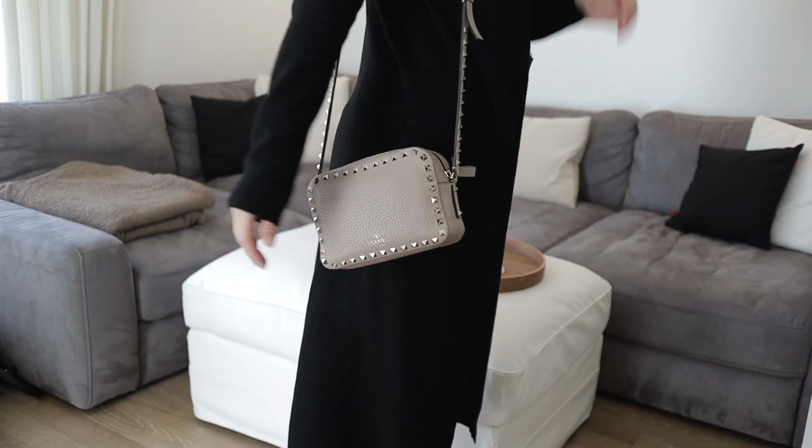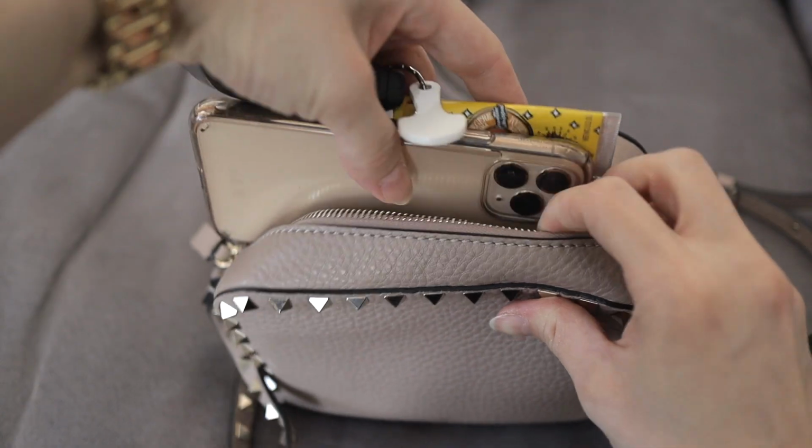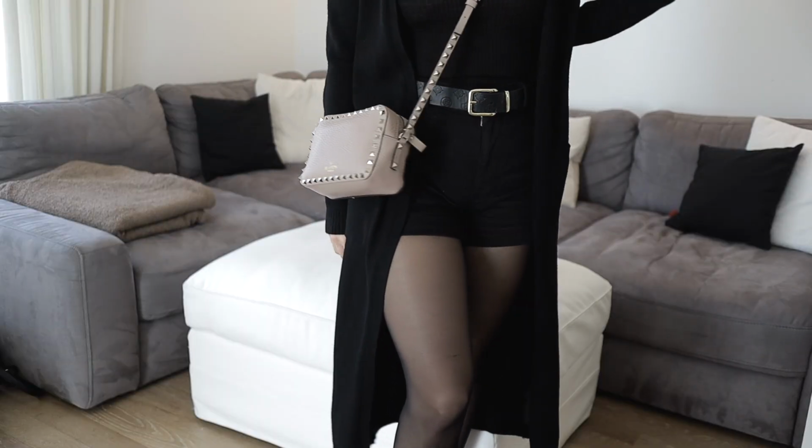Also, it's such a great size. It's similar to all of my other bags. I can put in anything that I need to. And yes, it doesn't have a handle, but it doesn't really bother me because it feels very light and I just love wearing it crossbody.